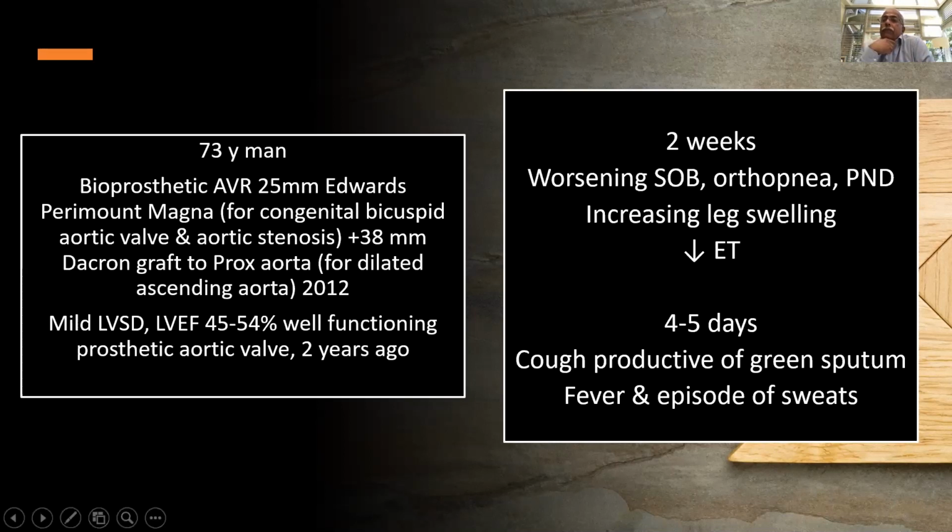Can somebody comment, perhaps Dr. Mohamed Badri, on where you would assess this patient? Is this someone you would suspect to have COVID? Would you assess them in a COVID section of the hospital or a non-COVID section? Initially, this patient has a background of cardiac disease.